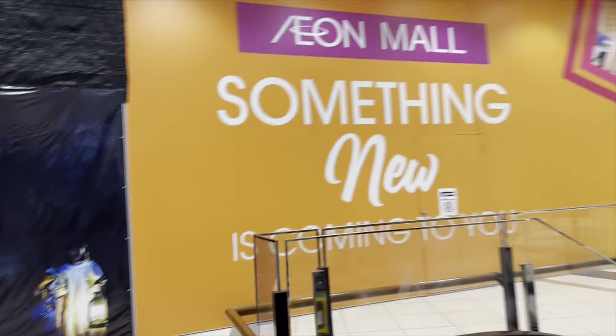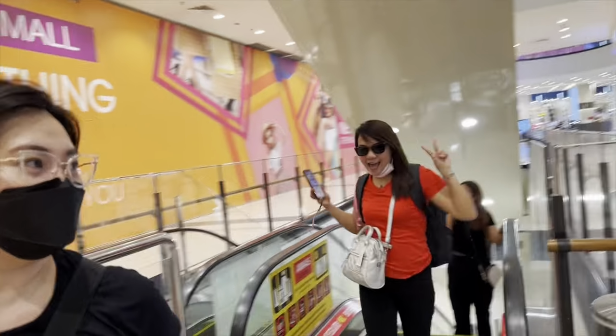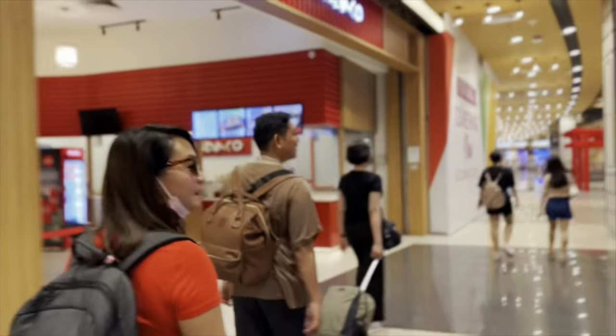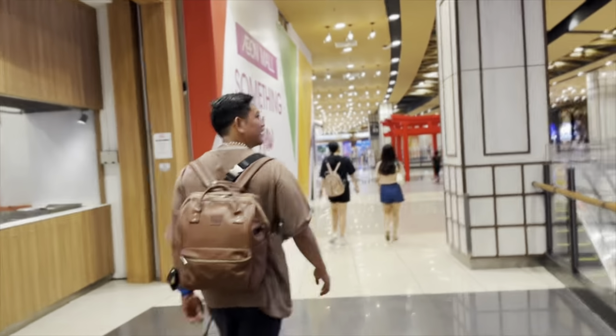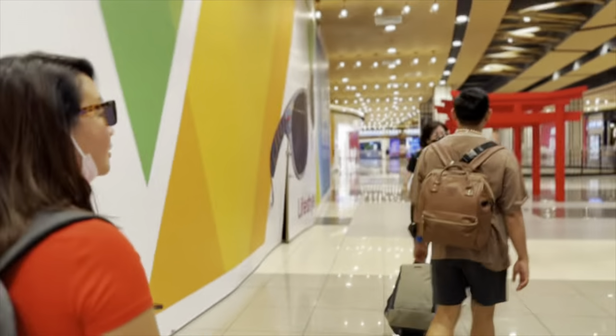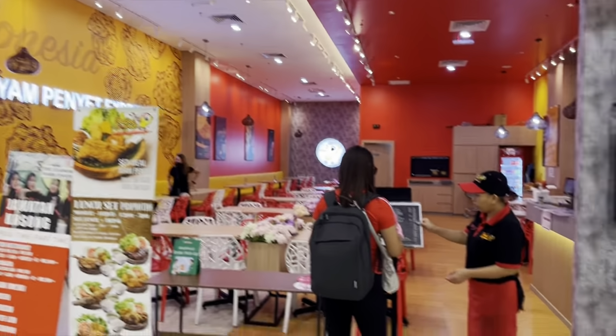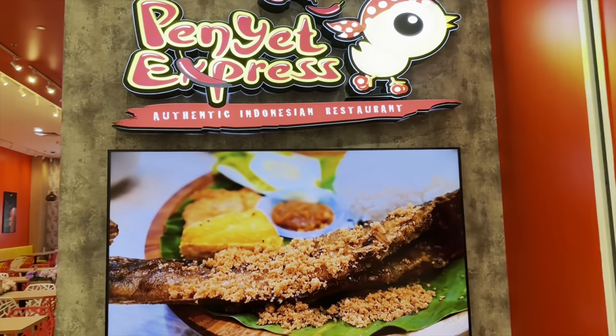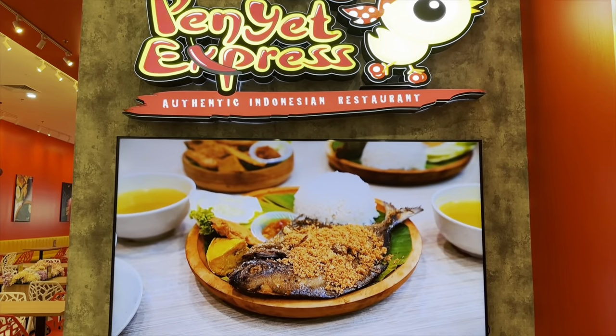Quite cheap. Since we are too hungry, we also visit their very popular mall, which is the Aeon Mall, here in Johor Bahru, Malaysia. So we had tried this Penyet Express. This is an authentic Indonesian cuisine since 1990.